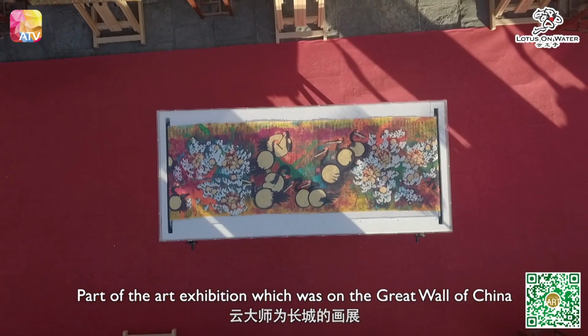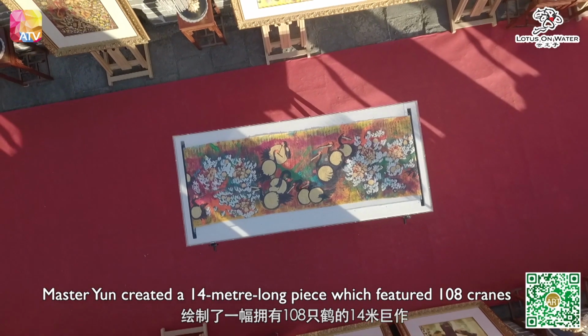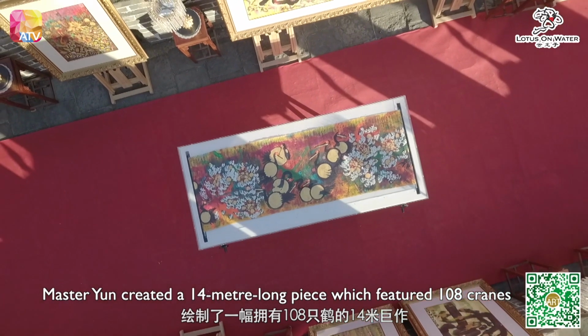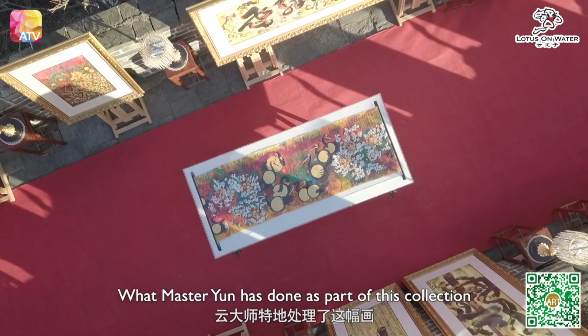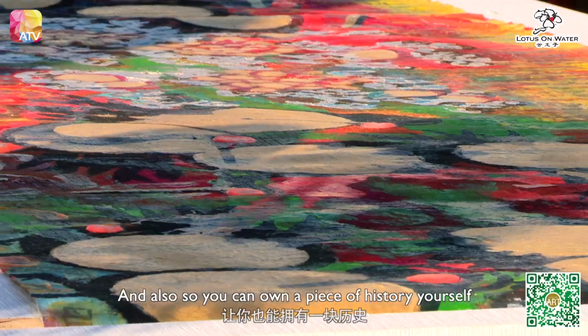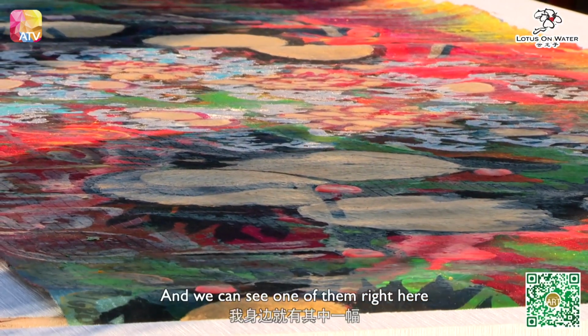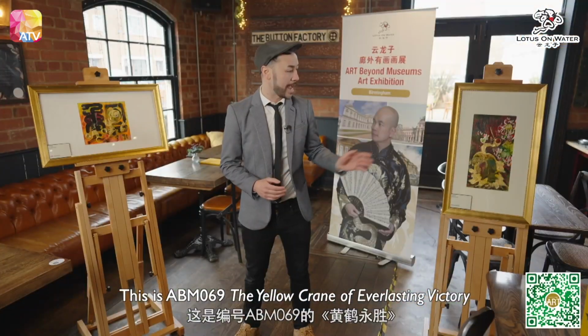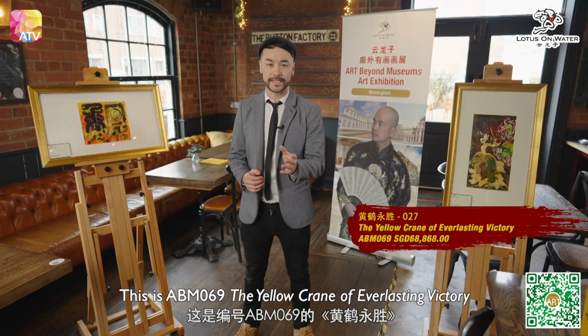Part of the art exhibition, which was on the Great Wall of China, Master Yun created a 14-metre long piece which featured 108 cranes. What Master Yun has done as part of this collection, so you can own a piece of history yourself, is separate those 108 cranes. And we can see one of them right here. This is Abm 069, the yellow crane of everlasting victory.